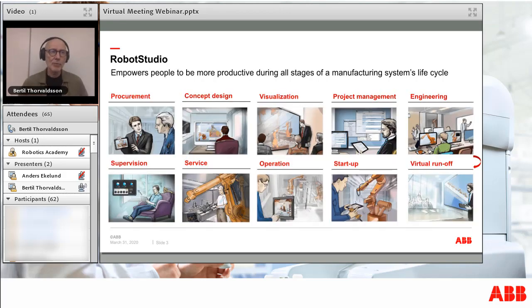RobotStudio is a toolbox that can be used for many things. It can be used for visualization to make sure that everyone involved in a project in the concept stage has a common view of what it is that's going to be built up. And later on, it can be used in the design phase to make sure that fixtures and end-of-arm tooling designs are actually working the way that they should. And RobotStudio can be used to program robots.